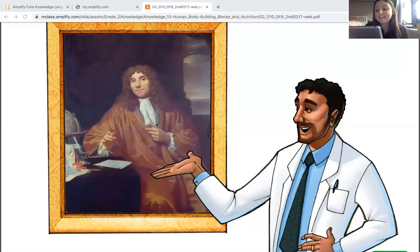Hi, boys and girls. Last time we were together, I said that I would tell you about Anton Van Leeuwenhoek. I do plan to do that, but first I want to tell you a story about me. When I was about your age, one day my father came home with a present for me under his arm. When I first opened it, I wasn't sure what it was.